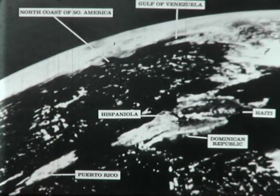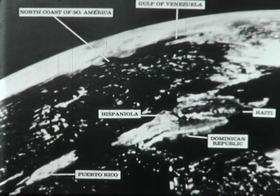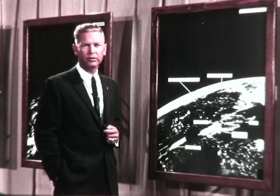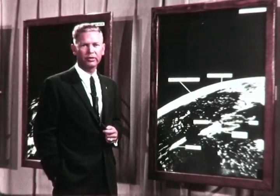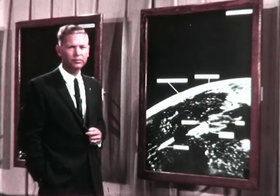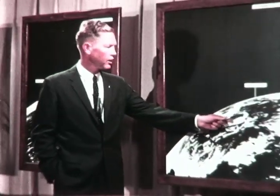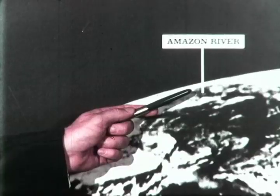Take a close look at these islands. They'll serve as an excellent reference point when you're watching the film. As the islands pass before the camera on each sweep of the horizon, they will diminish in size as the altitude increases. In the final second of the film, you'll recognize the northeast coast of South America and the Amazon River Delta.